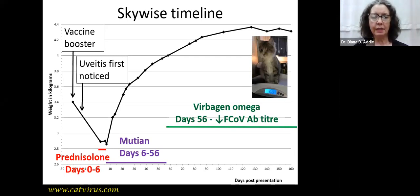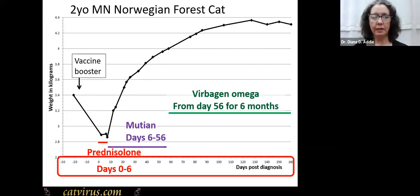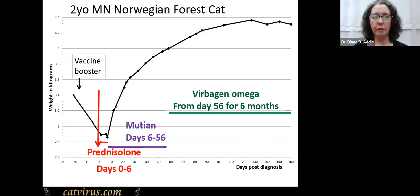So you can see that he was losing weight. Oh, sorry, I've forgotten to explain the graph. The weight is in kilos on the y-axis and the days post-diagnosis on the x-axis, counting day 0 as the day he was diagnosed last April. So you can see that he was losing weight considerably before he was diagnosed.